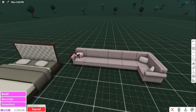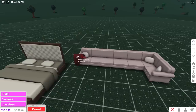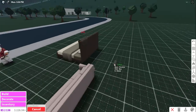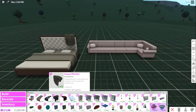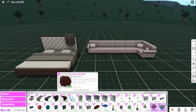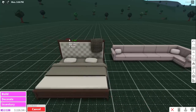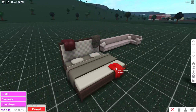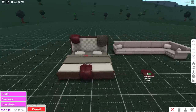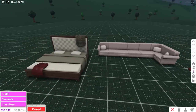Where can this go? Can this go on the couch? Wait, let me have a look. Maybe you can go, oh, it can go on top of the bed here. Ooh, that's cool. You can also just have them on the floor as well. And then we also have a basic blanket, which I think you can also put on here. I want to see if I can use these after as well. Oh, if not, you can put them on the end of the bed like that. Let's see how this looks when you resize it as well.